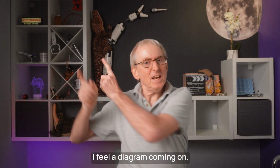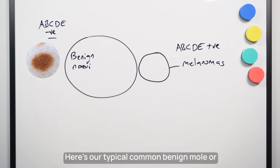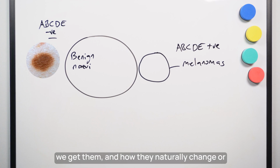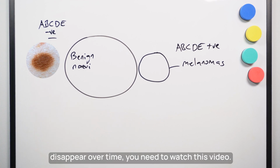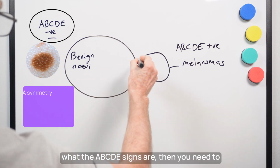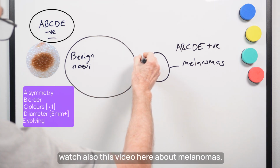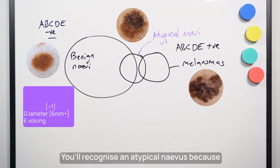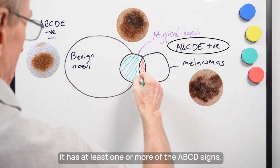You know what? I feel a diagram coming on. Here's our typical common benign mole or nevus, and if you don't know their life story, why we get them, and how they naturally change or disappear over time, you need to watch this video. They are ABCD negative, and if you don't know what the ABCDE signs are, then you need to watch also this video here about melanomas. You'll recognize an atypical nevus because it has at least one or more of the ABCD signs.